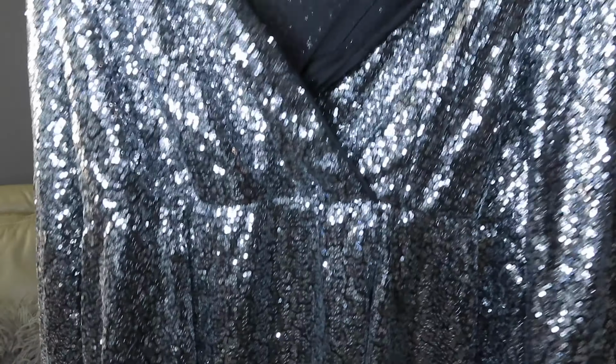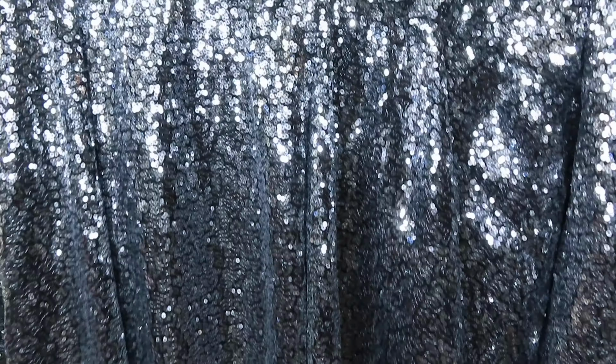Next up is another show-stopping sequin piece. Check out this beautiful sequin faux wrap dress. I am obsessed. I'm usually not one for silver sequin. I'm more of a gold warm tone kind of gal, but this just spoke to my soul in the most beautiful way. So I knew I had to try it.